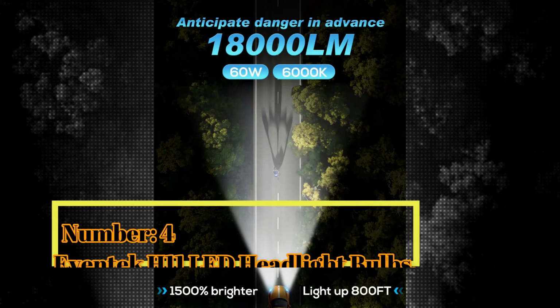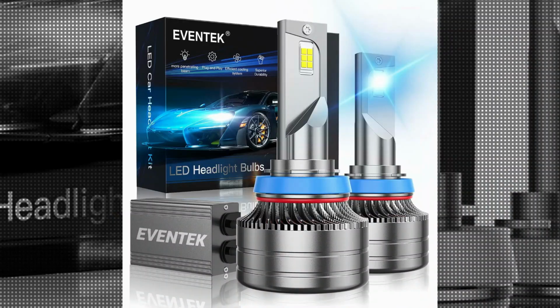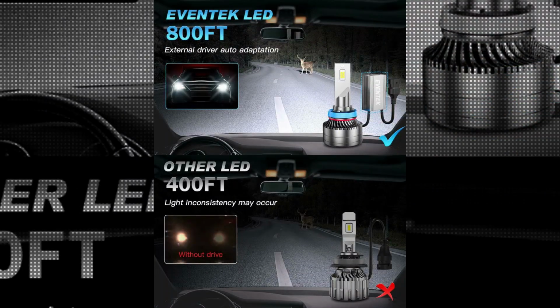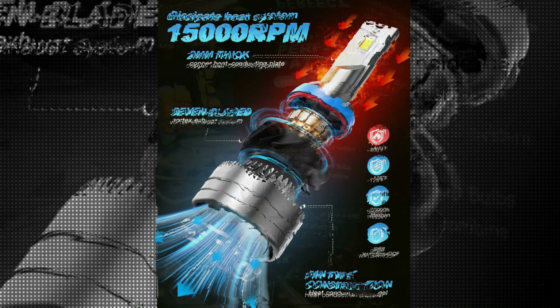Number 4. Avent H11 LED headlight bulbs. The Avent H11 LED headlight bulbs are a high-quality lighting solution for your vehicle. With over 10 years of experience in the product marketing industry, I can confidently say that these LED headlight bulbs offer exceptional performance and reliability.